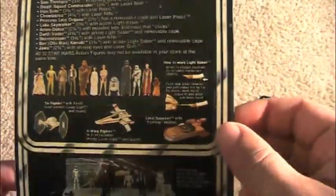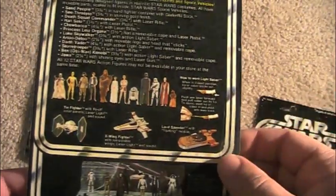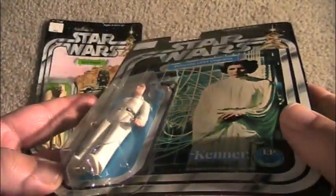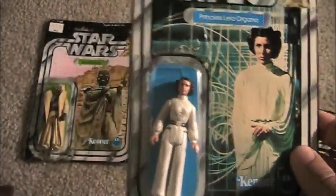I do have a loose card back, and I have the C-3PO, which is a 12 back as well, in mint condition, that I showed you. But that's pretty cool. Again, the bubble is pretty much flawless. These came out in 1977.